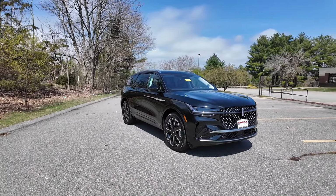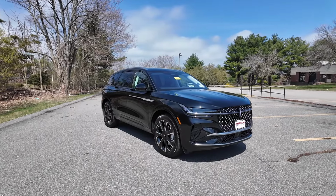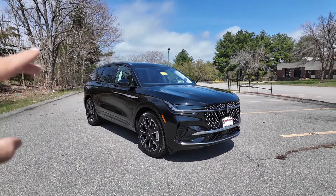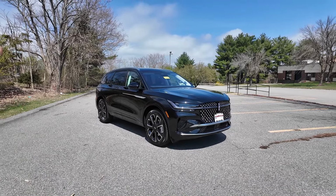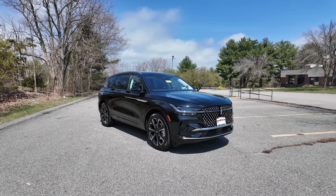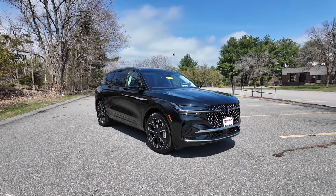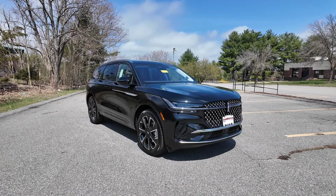In today's video, we're going to check out what the Lincoln Nautilus has to offer, not only with the exterior, but the interior as well, which we have a lot to say about because of the new technology, also the driving environment, very grand for an SUV from Lincoln. But also, what about that driving experience? Well, you've come to the right place.